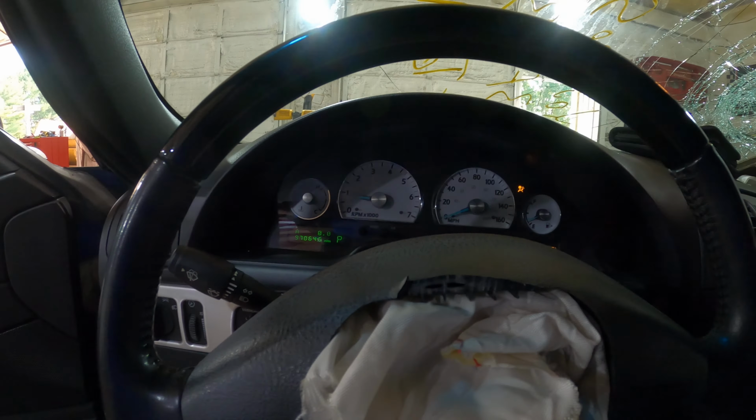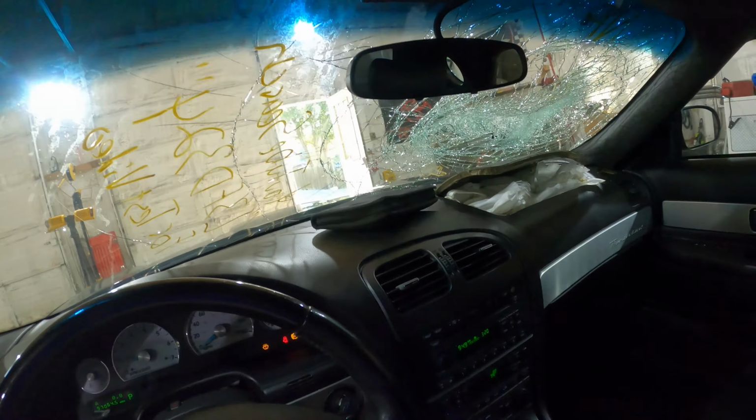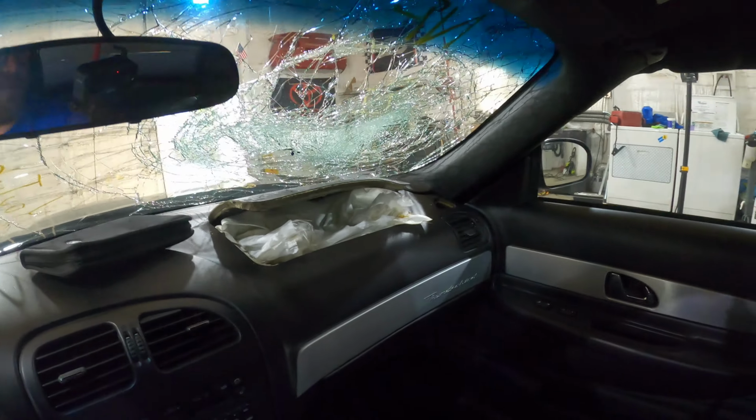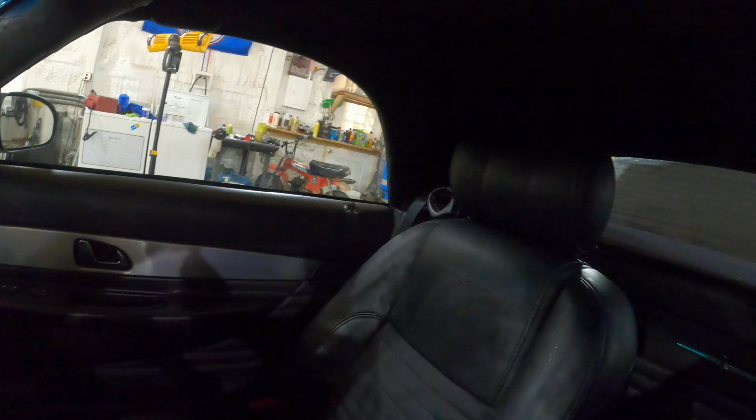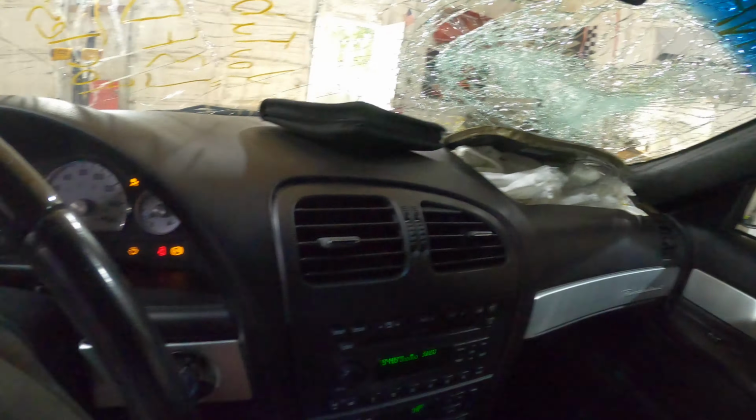Okay, 97,000 miles, not bad. I figured it was kind of low. Overall, this car is in very good condition inside. We're gonna have the Thunderbird dash trim for sale. Nice set of Thunderbird seats. I'll get out and check the driver's one here in a second.